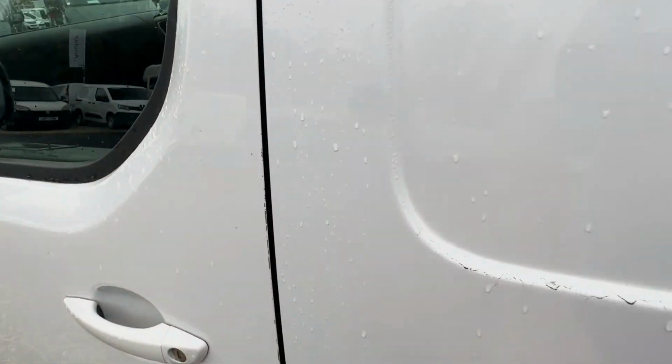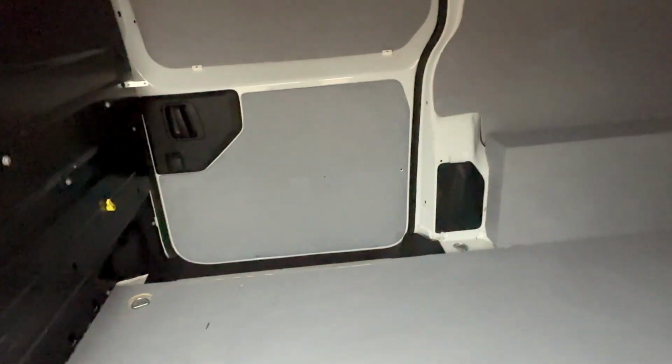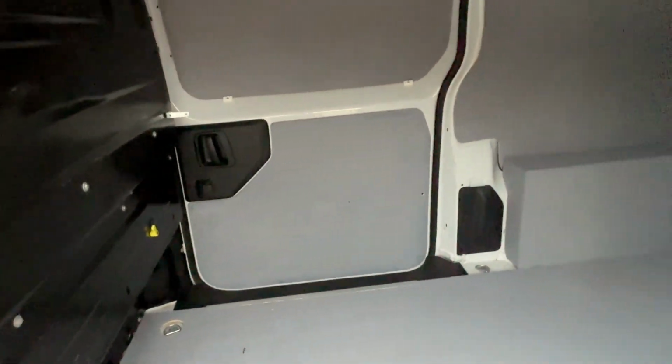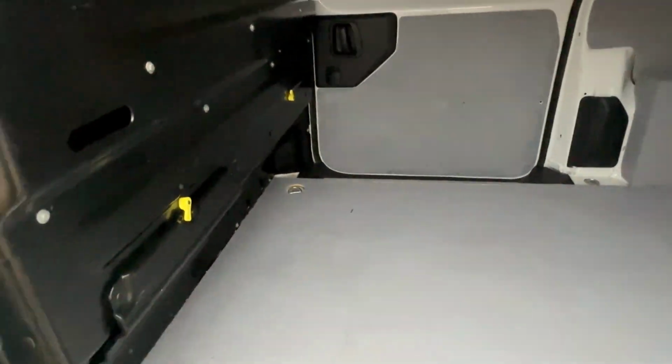And if I just head into the back of the van, you can see that it has got interior lighting at the back and it is ply lined, and there's no scratches or dents within the bulkhead, suggesting this has only been used for carrying very light loads. And it does also have cargo rings throughout as well to tie down any loads you may be carrying.